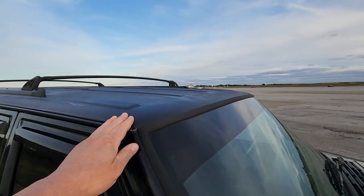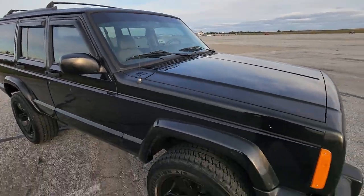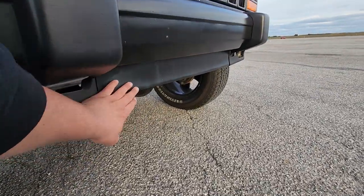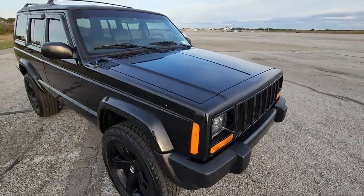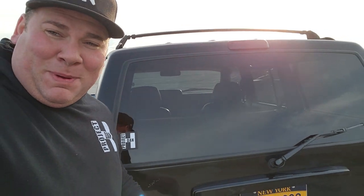Adorable. And yeah, there we go. So we got a bedlinered roof, we got the textured bumper ends, we got the textured valance down there. Everything matches and goes real well together. I like it. I like it a lot. All right, that just about does it for the exterior. We're gonna move on to the interior now.